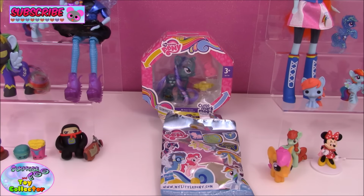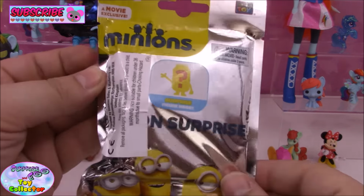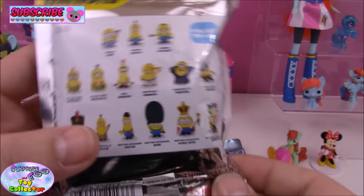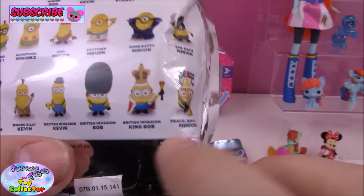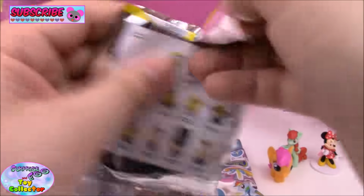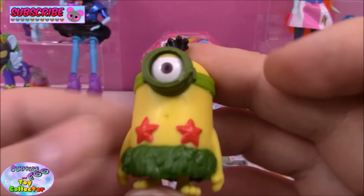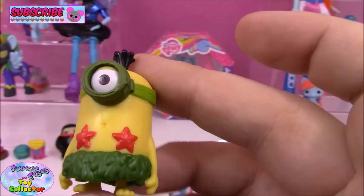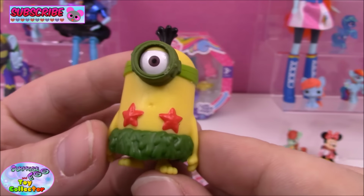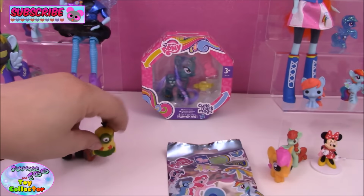We'll put it there. Right then, so what have we got behind here? This is a Minions movie blind bag. And as you can see, there's various Minions on the back of it. We are still on the hunt for King Bob. We need King Bob. Please, let us get King Bob in this pack. I can feel it, it's not King Bob, I know it. And we've not got King Bob. We have got the All Natural Minion number 2. I really like the little outfits on these ones. They're super, super adorable. So we'll stick you down there.